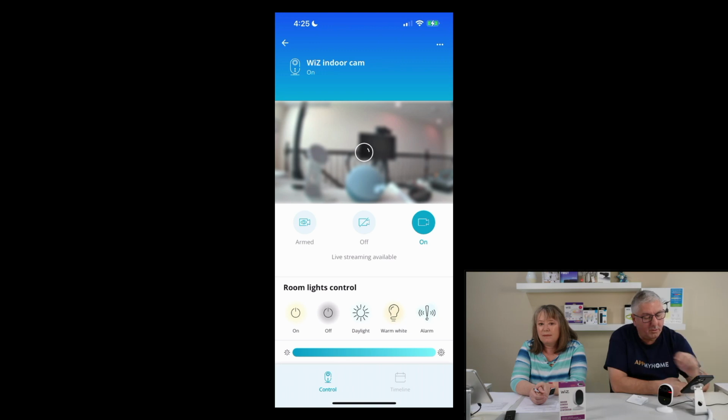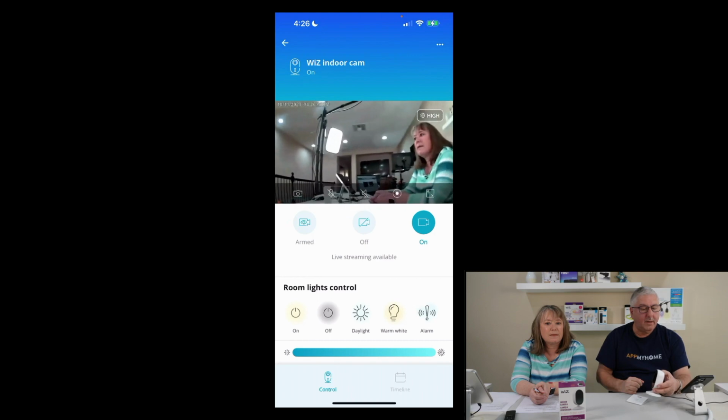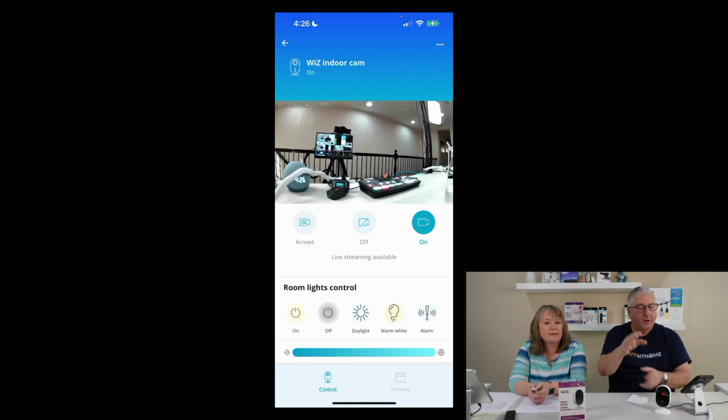You'll notice at the bottom it has light controls too, so I can actually change the lights in the kitchen from here if I wanted to in the app. But of course, there we go. Oh, there it is. So there it is, the view. You can see Valerie say hi. You can see me say hi. So you can see it's pretty good. You can actually see all the gear, how we have all our different things set up as we hook up stuff.